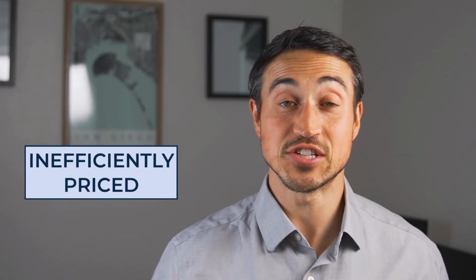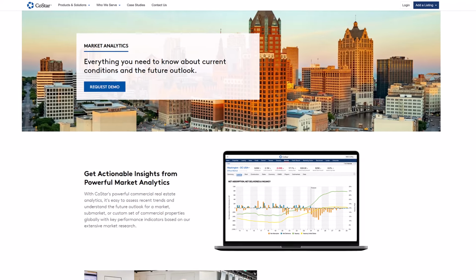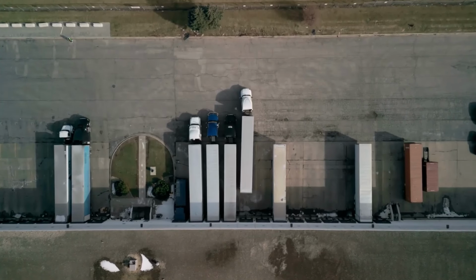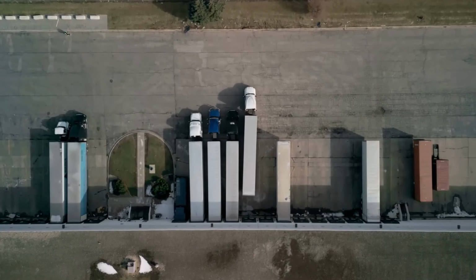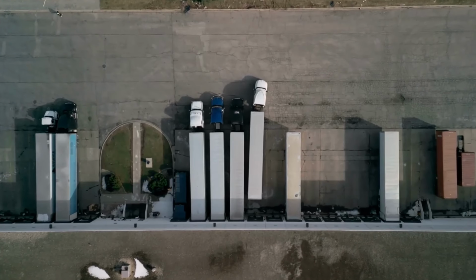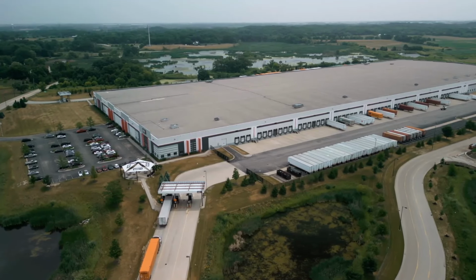This part of the industry is also one of the most inefficiently priced sectors of commercial real estate, with very little information available on this sector, even in industry research databases like CoStar, which makes this a great place for investors who are knowledgeable about the space to find higher yields and better value than they would otherwise be able to when pursuing a more traditional industrial warehouse acquisition.